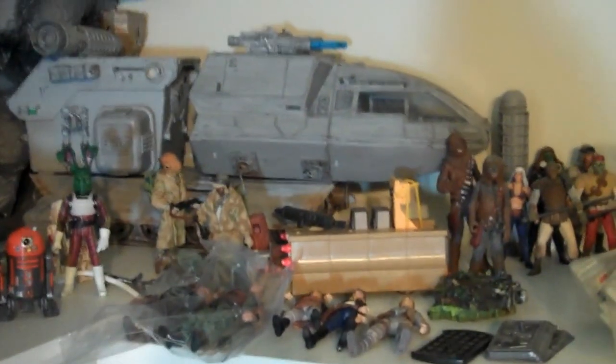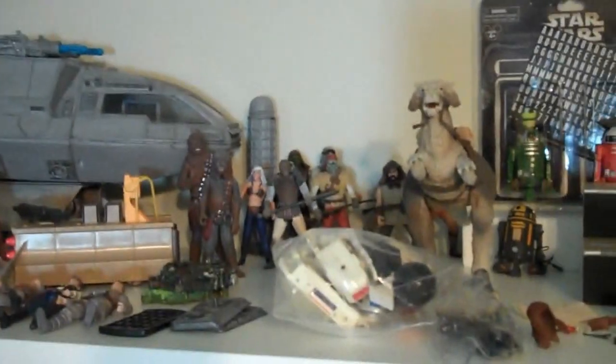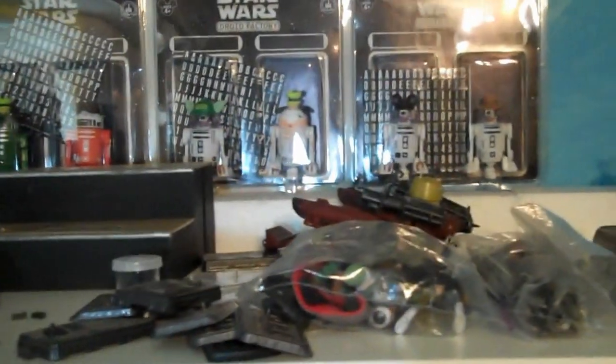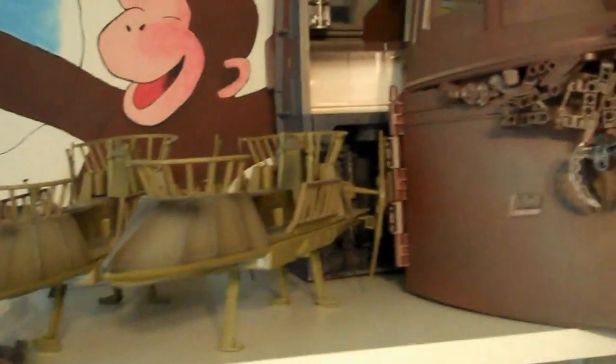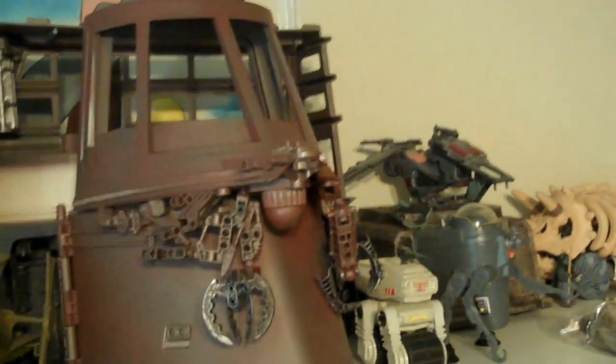Big mother trucker I made a couple years ago, and then this is where it kind of gets messy. This is where my Jabba's Palace was, all my figures were set up, and it's just a barrage of things since getting home from C6. This was actually my youngest son Jackson's nursery, so that's why you see Curious George painted on the wall there. No time for repainting the room. I had to get shelves up.